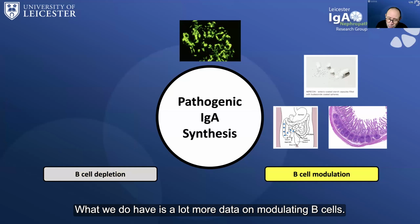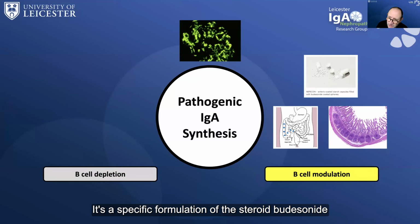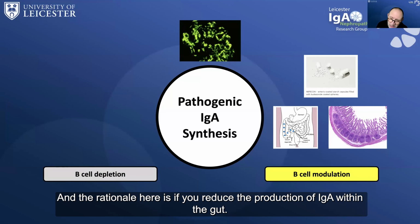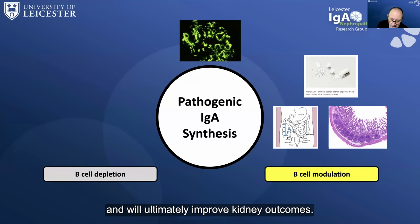What we do have is a lot more data on modulating B cells. And the drug we have the most data for is this drug called Nefecon. It's a specific formulation of the steroid budesonide that's designed to deliver the budesonide to the terminal ileum, because the terminal ileum is rich in mucosal IgA-producing plasma cells. And the rationale here is if you reduce the production of IgA within the gut, that reduces the pathogenic IgA in the circulation, reduces immune complex formation, and will ultimately improve kidney outcomes.